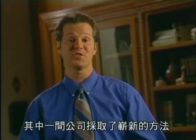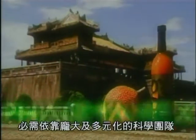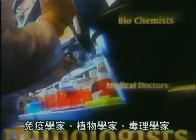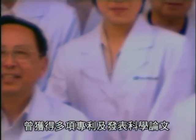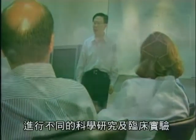One company has tackled this challenge in an extraordinary way. It readily acknowledges that a large and diverse team of scientists is needed to grapple with the complexities of natural ingredients. Nutritionists, pharmacologists, organic chemists, biochemists, immunologists, botanists, toxicologists, even MDs. And these aren't just ordinary scientists. They have produced dozens of patents and scientific papers. Their work is internationally recognized. And even this isn't enough for them. They also team up with leading scientists around the world for research and clinical studies.